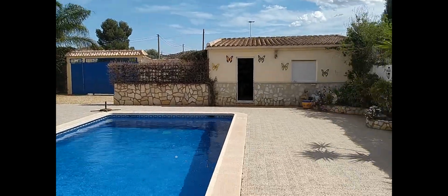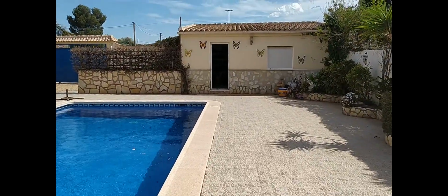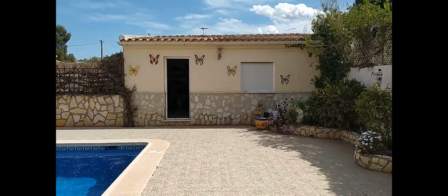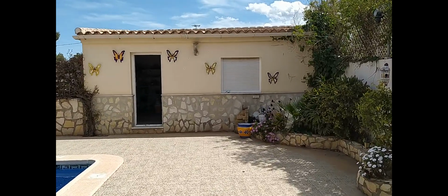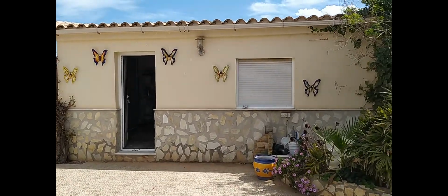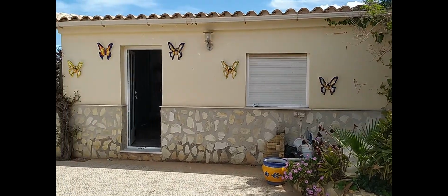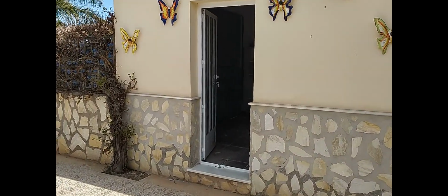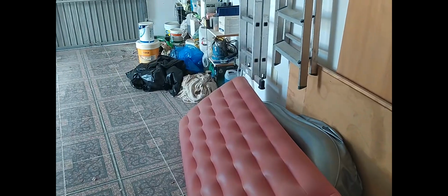Here, let's go and take a quick squint in the garage for you now. But again, there's no need really for a garage here, and I don't think this property needs any further living accommodation, but if you wanted to, that could easily be turned into a wonderful second guest cottage, because you've got the water and electric all connected. So there we go, inside the garage.